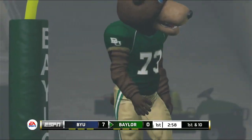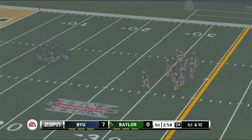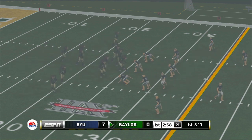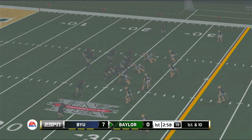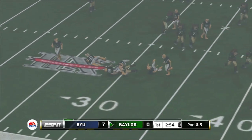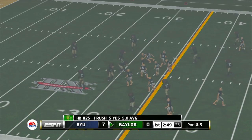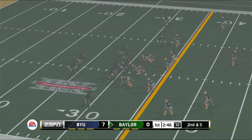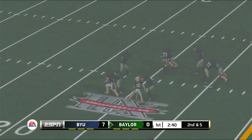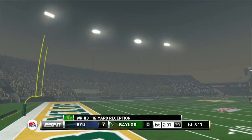And it goes into the end zone, down for a touchback. The quarterback leads the team out on the field for the first drive. Quick pass, and they push him out at the 47-yard line.